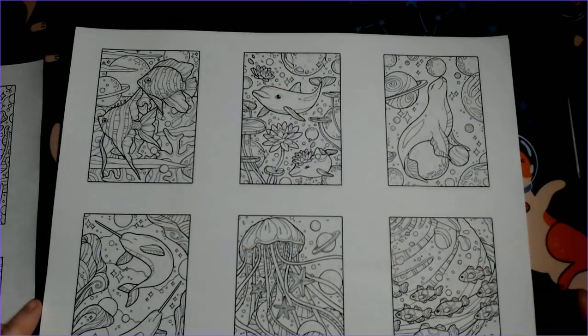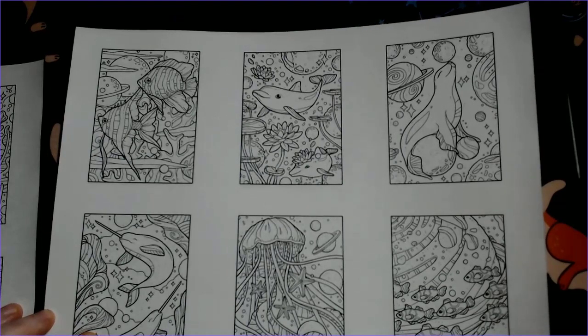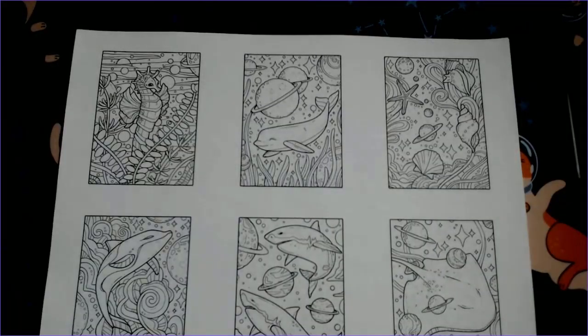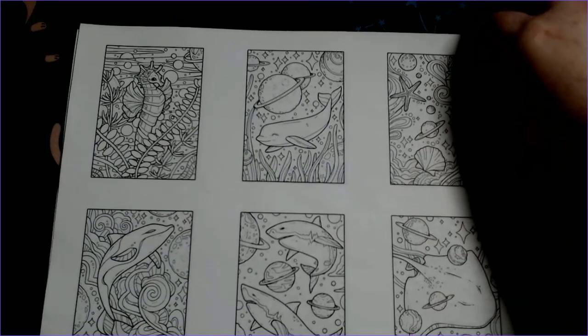So they look a little busy. They almost remind me a little bit of the mythographic look, but they're a little bit simpler. I mean, they're still kind of complex, but not too much so. So this is how you get me to buy ocean books. You use space along with the ocean, and I just think that's such a neat concept.